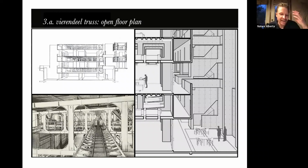In this design, collaboration and innovation are king and queen. And I think it's kind of interesting, the Vierendeel truss, which is this right here, often used for bridges, you'll see them in bridges, are what made these open spaces possible. So there's also no columns in the spaces below. So it's not just the mechanical systems.